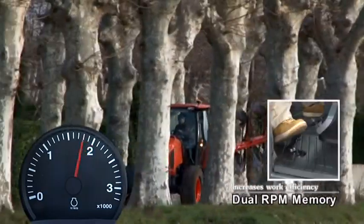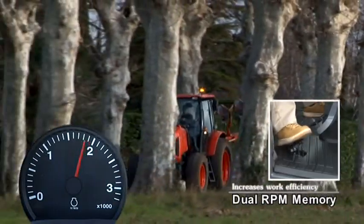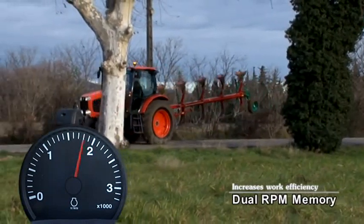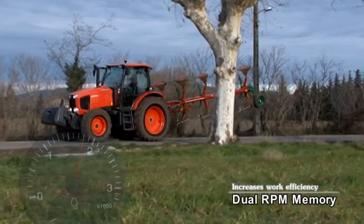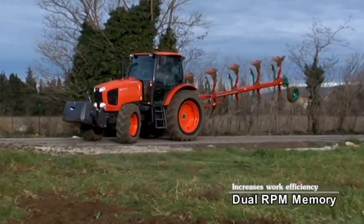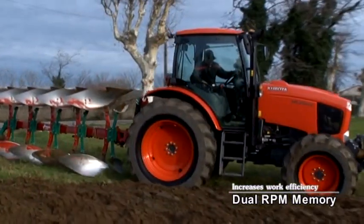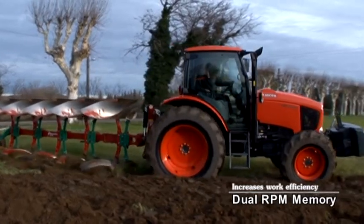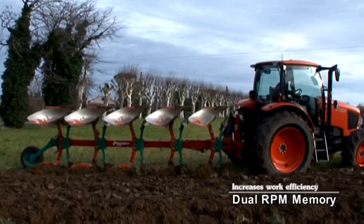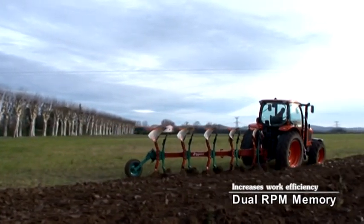Even when operating at the preset RPM, the engine speed will still increase when the accelerator pedal is depressed. So, after completing work at the preset RPM, the operator can press the accelerator pedal to quickly move to the next field. And once there, work can begin immediately. Because the preset speeds are stored in memory, even if the operator changes, the work can be performed at the same engine RPM.